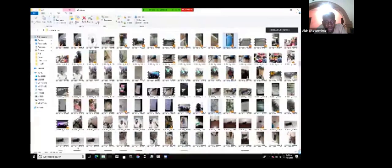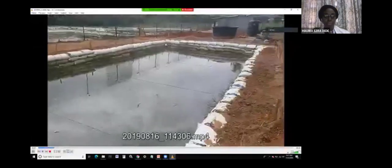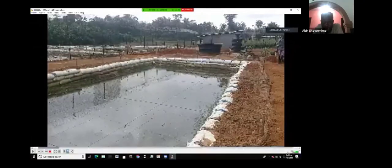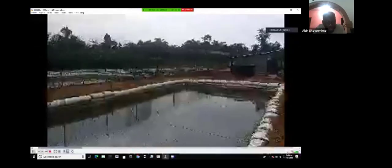So we can identify. Let me see if I have another video for you. This is the farm ahead. This place I'm standing on, at the back, right behind the person holding the screen, is where the garden area is. But this is the fish processing center here. That's the farm here.